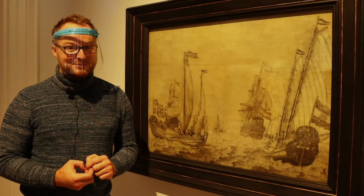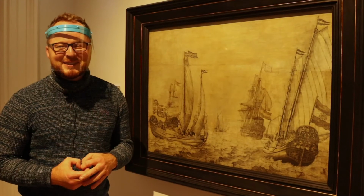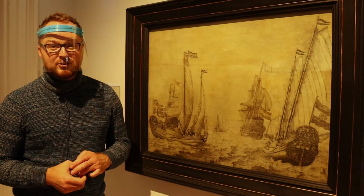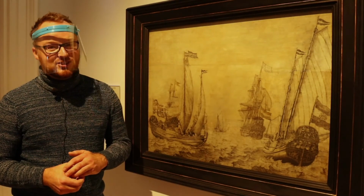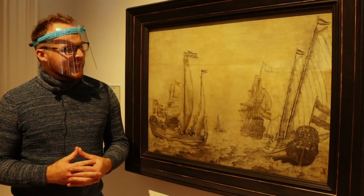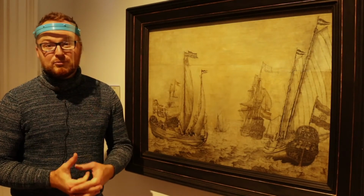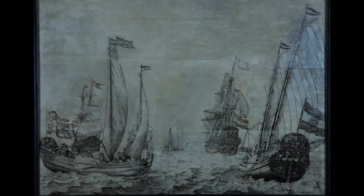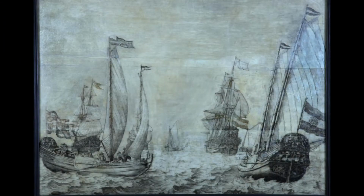So there's always an exception to the rule, and I'm cheating here a little bit. We've included a really gorgeous grisaille painting, so a grey monochrome painting, by the Dutch artist Willem Vanderbilt. He was a 17th century marine painter and draftsman. And we've included this because it speaks to the international dimension, not only of our collection, but also that maritime trade that connected Ireland with elsewhere. In this case, Willem Vanderbilt depicts Dutch vessels.